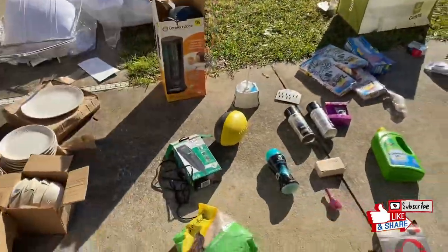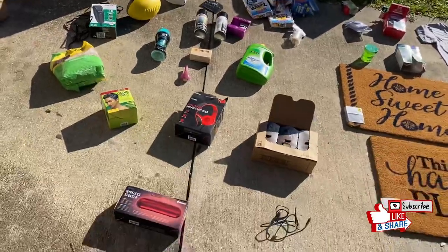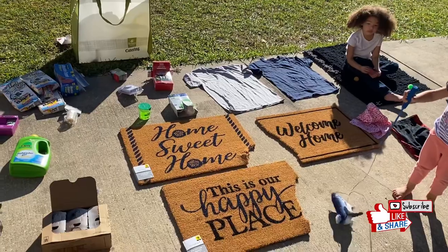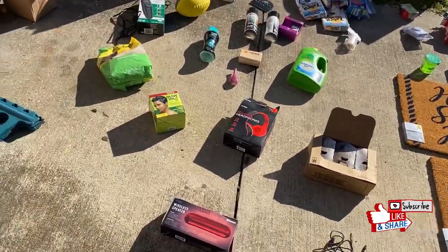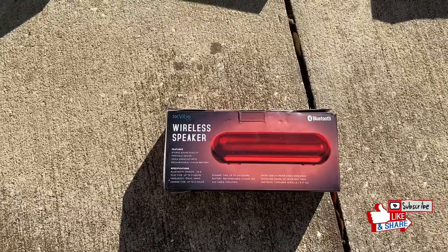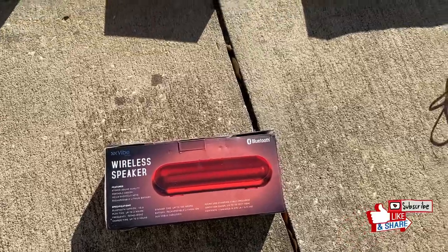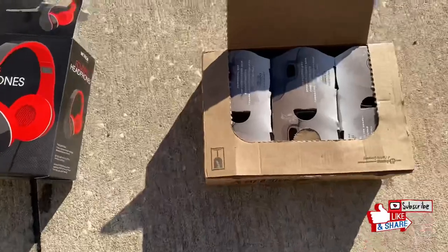Now, Dollar General, we have tons and tons. So I'm going to go through it pretty quick because it's getting so hot out here, I'm about to die. We have a wireless speaker. Yes, it's in there, charger's in there, so we've got to see if it works. Got an iPhone charger, hopefully it works. I'll use it.